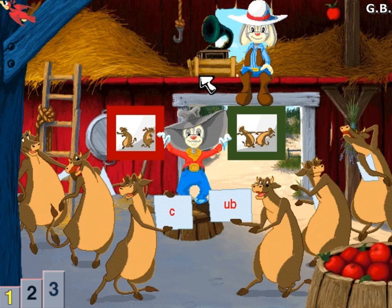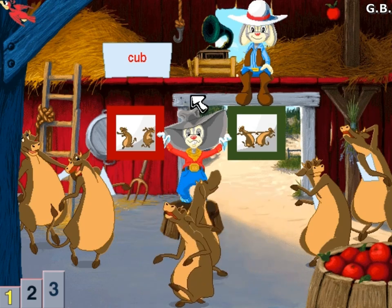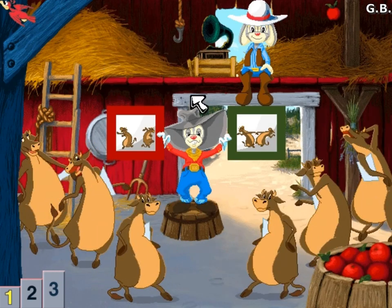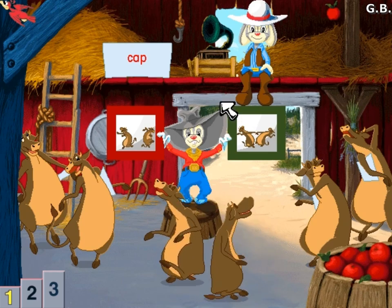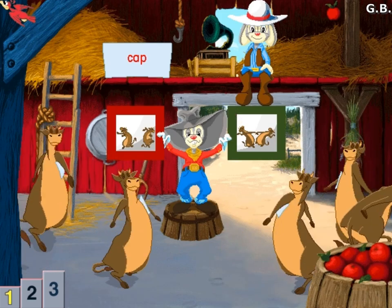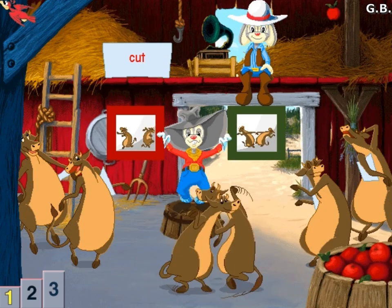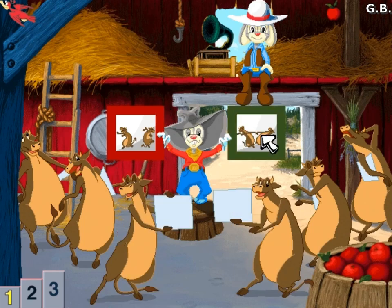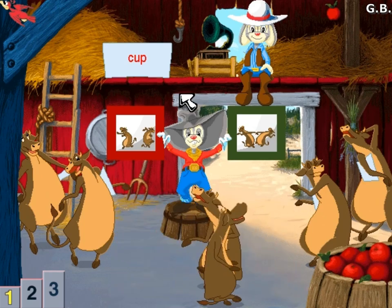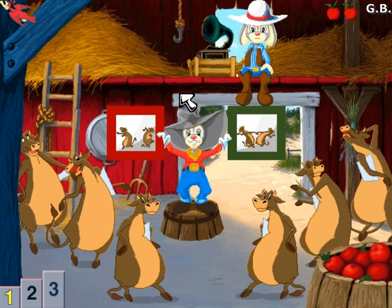Grab your partner, the pretty Guernsey. We're spelling words that begin with C. Cub. Cub. Cap. Cap. Cut. Cut. Cup. Cup. Terrific! Only two more apples to go.